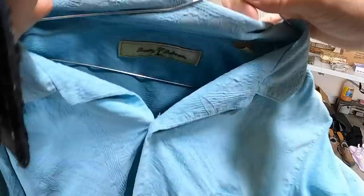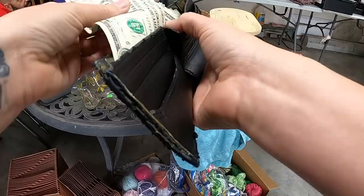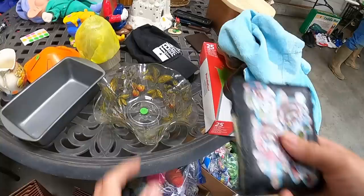Would you like your hanger back? Yeah, there you go. I paid about $100 for them and never wore them. What size were they? $3. Are they nines? I think they're nines. Thank you, ma'am. Oh, maybe I may be wrong. Well, have a nice day.